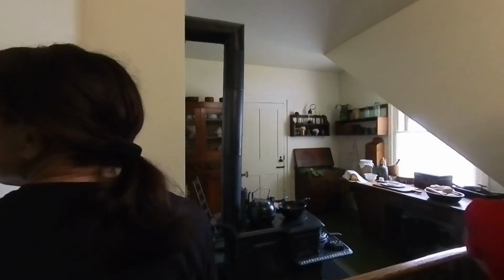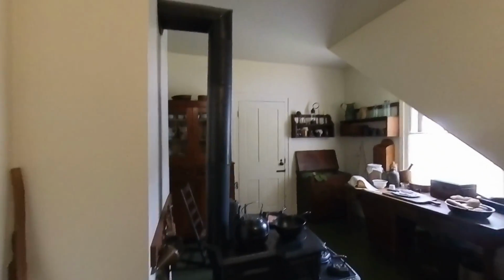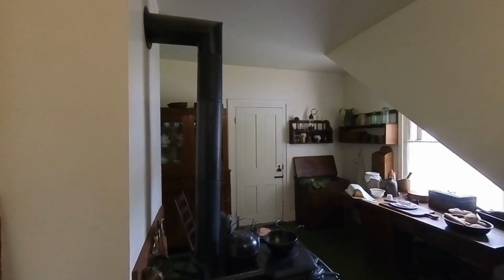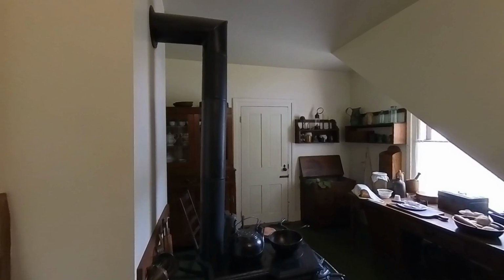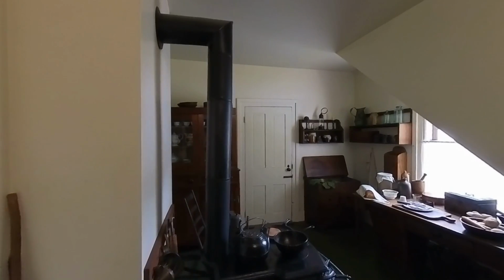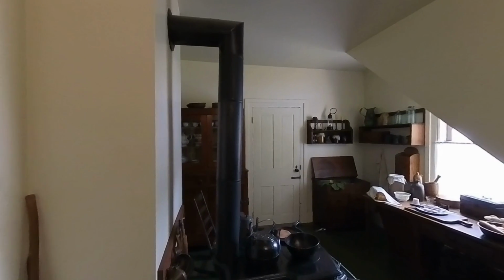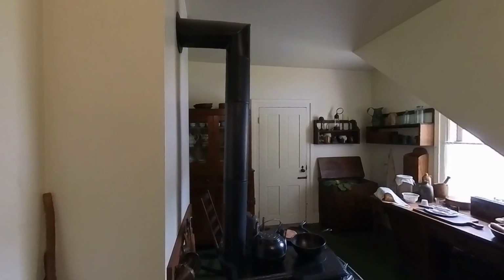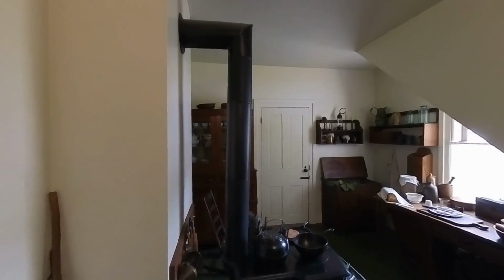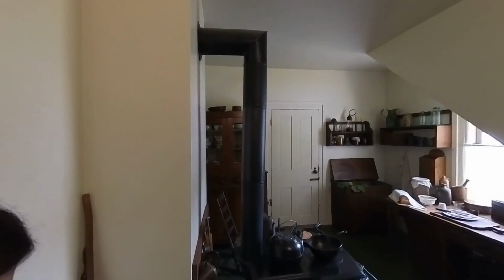So in here is the kitchen. Last stop on the tour. First thing you guys probably noticed is that big black cast iron stove in the middle. Authentic, same one the Lincolns used back in the day. Mary would have done basically all the cooking in the house. She adored this stove because for years before this, she would have to cook over a fireplace or a campfire for breakfast, lunch, and dinner for herself, her husband, and 4 boys. I do not envy that at all, right?